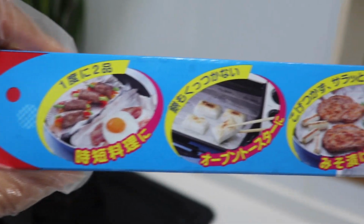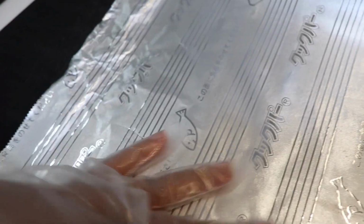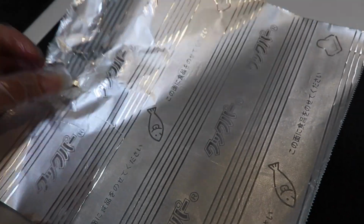This foil is specially made for frying foods, and I'm going to add it to my air fryer and add the chicken right here. It doesn't burn or crinkle or anything, so this is something new that's in Japan.